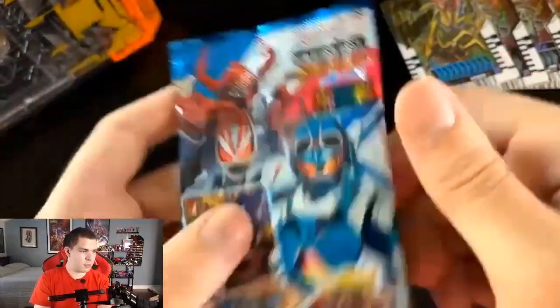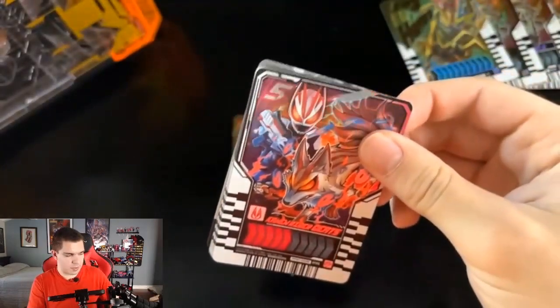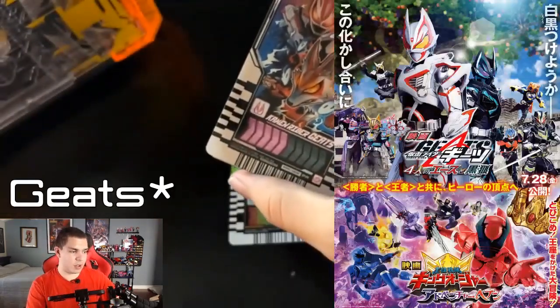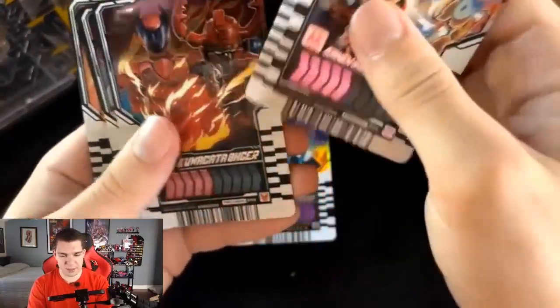Let me know. This movie pack set was given out as a campaign reward. Not a campaign. What am I talking about? This was given out to people who went to go see the movie, the King-Ohger and Gotchard movie. They're viewable together. I got it because it comes with Geats. I already have Geats. This is why I got it.